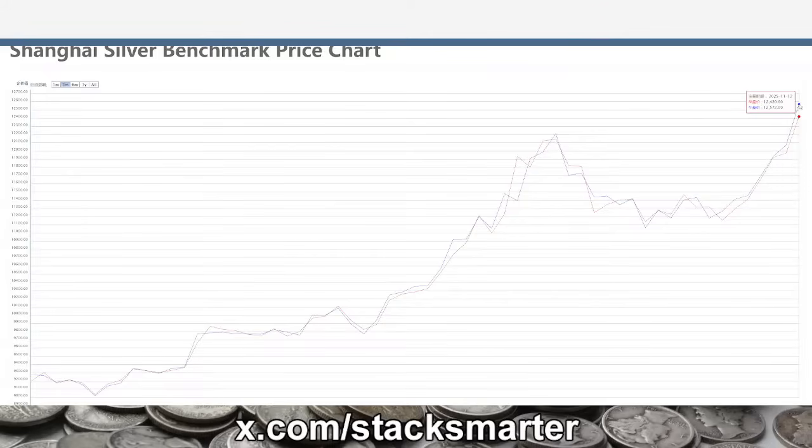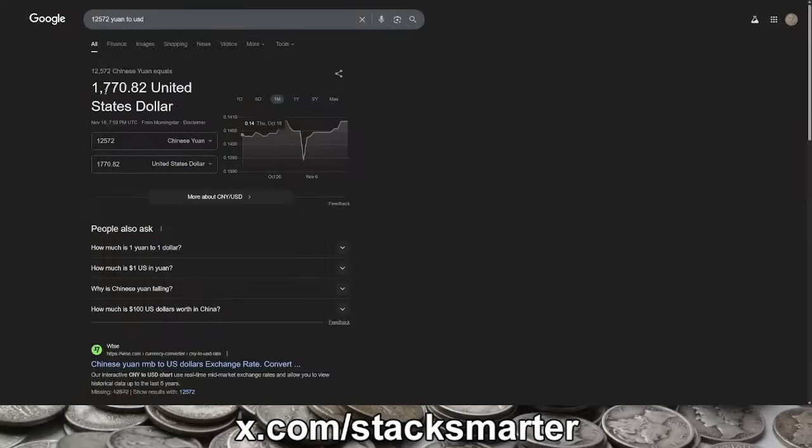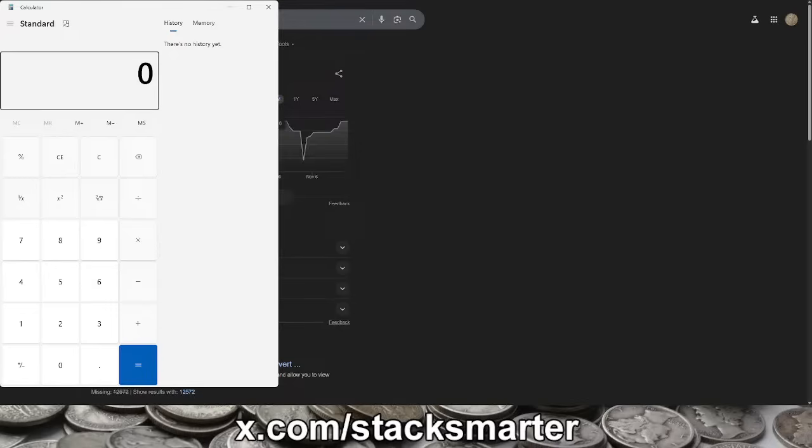And if you do the math on that, that is the equivalent to $1,770.82. That's the conversion of that many yuan to US dollars. And then if you want to figure out the price per ounce, because that's a kilo price, we'll just divide that by 32.15, so $55 per ounce. So in China, the silver price has already touched over $55, something we haven't seen in the US yet, but it's coming. This also kind of indicates to you who is buying the silver, and that would be the smart money, if you ask me, in the East.